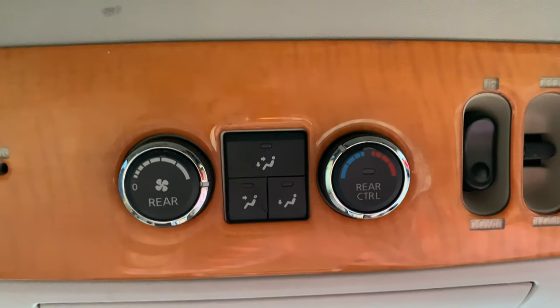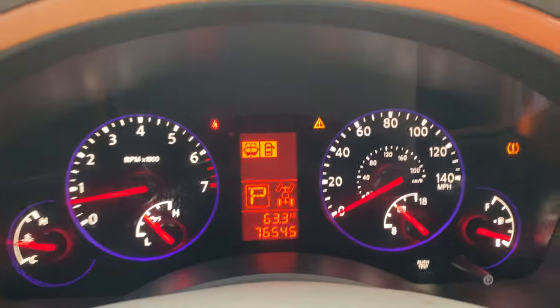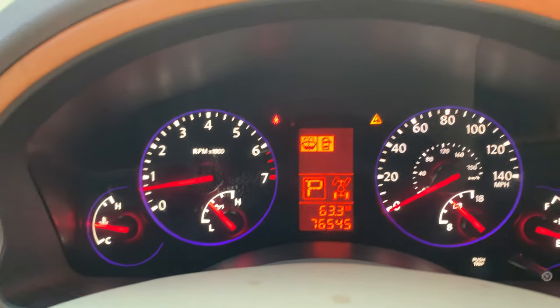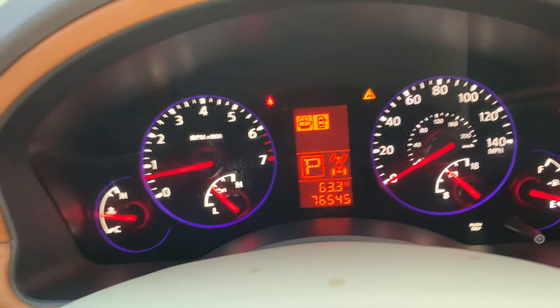Rear climate. It's a great vehicle. I'd love to do whatever I can, any way that I can serve you and possibly get you out here to get it. 76,000 miles. Thank you, sir.